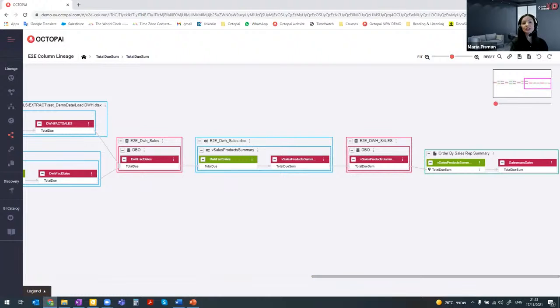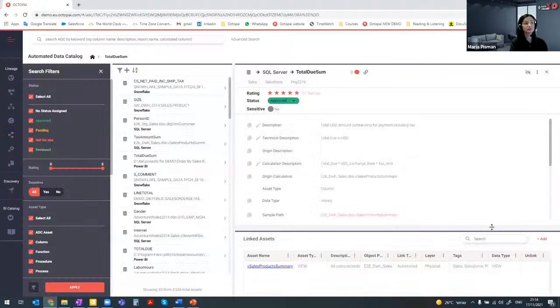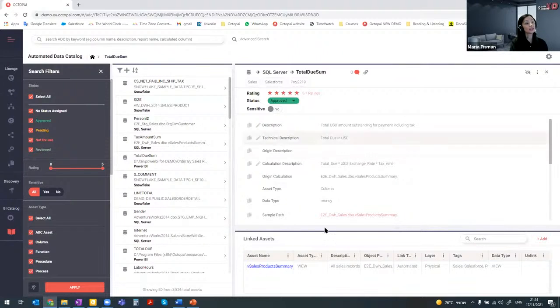Now, in order for me to get a complete understanding of this column, I need to understand the business meaning of it. And in order to do that, all I need to do is simply click on those three dots again and choose View in Automated Data Catalog. And it will actually show us the asset description in the data catalog, completing the picture and providing us with all the necessary information to make the necessary corrections.